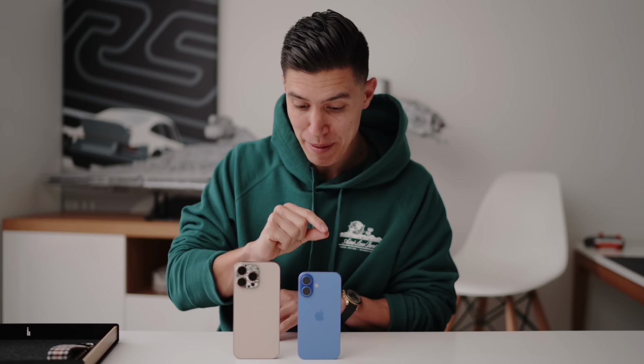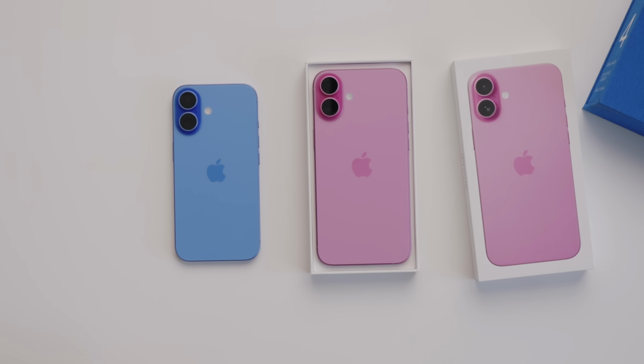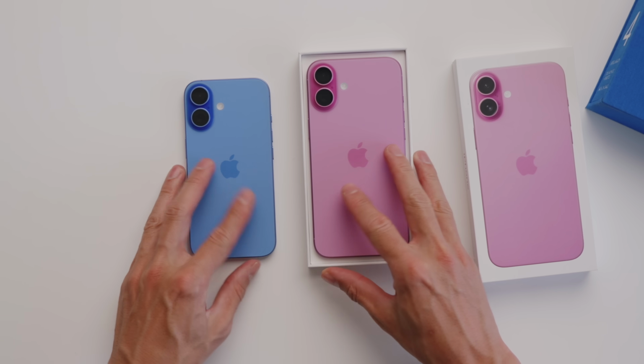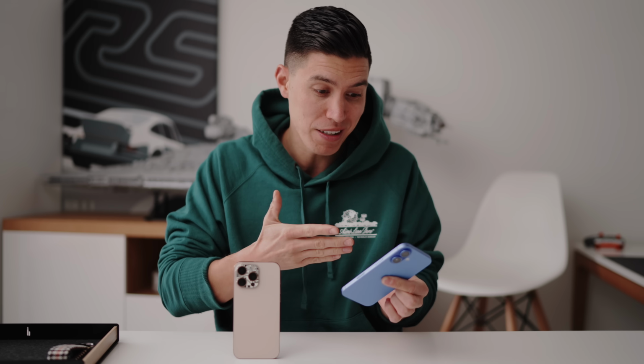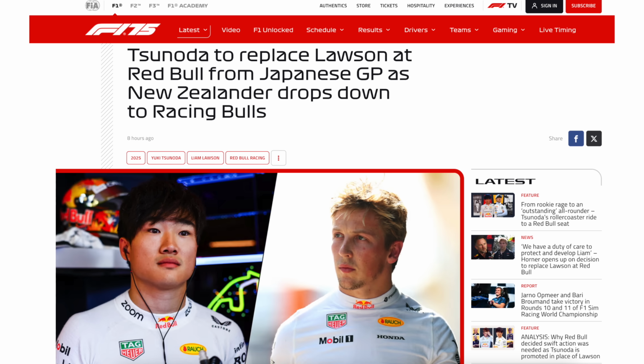And the big change, I guess, coming to the 17, there will no longer be a 17 Plus. So right now, you've got the 16 and the 16 Plus, the Plus model isn't actually selling that well. It only accounts for around 5 to 10% of overall sales. And just like a lot of things, if you aren't performing, you get kind of axed. RIP Liam Lawson. Any of you F1 fans out there.